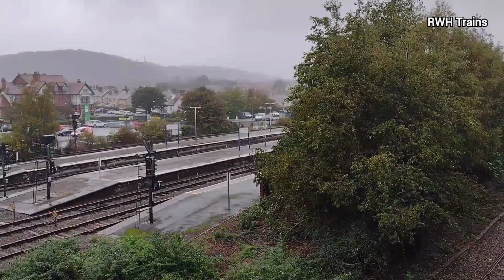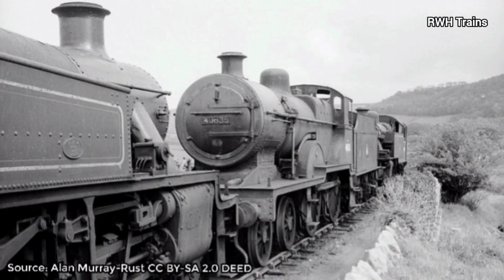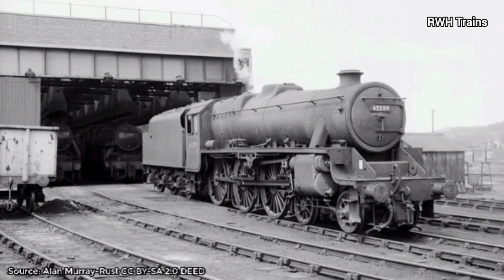Immediately south of the later station was the goods yard, and to the south of that was the Llandudno Junction engine shed. These photos by Alan Murray Rust show what the engine shed looked like in 1962.